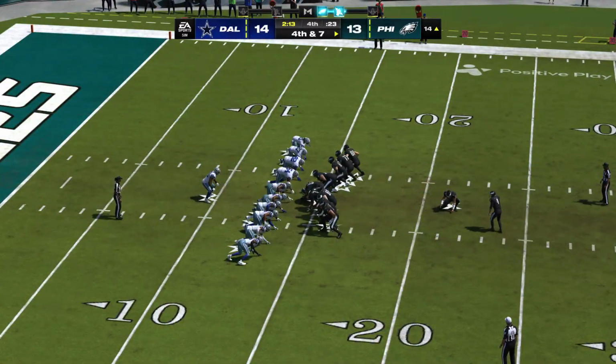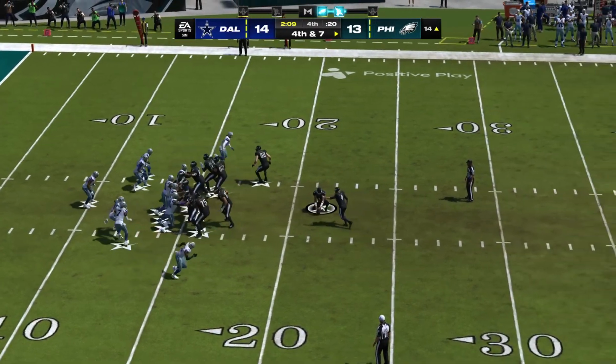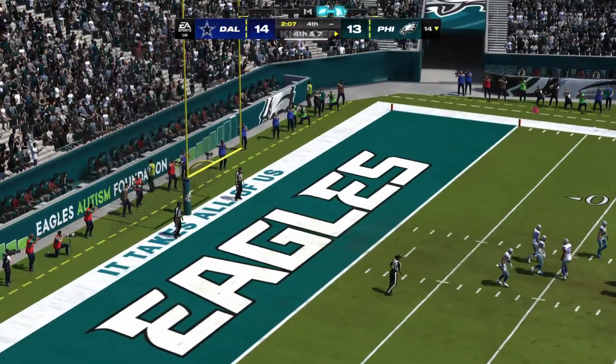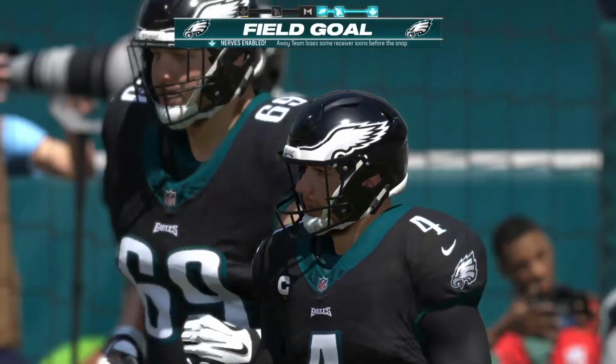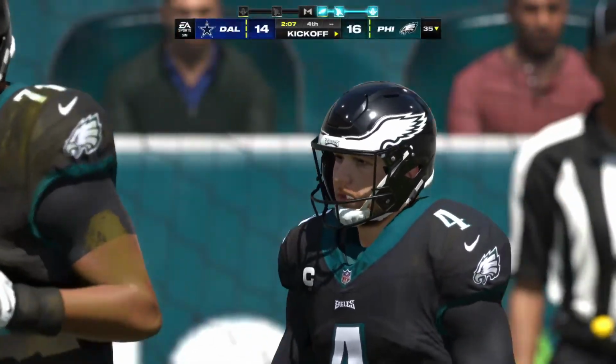So the field goal unit is on the field as this is a big spot right here. This for the lead in the final stages. The kick by Elliott is good. And they have taken the lead here in the 4th quarter. So the drive here ends with a field goal.